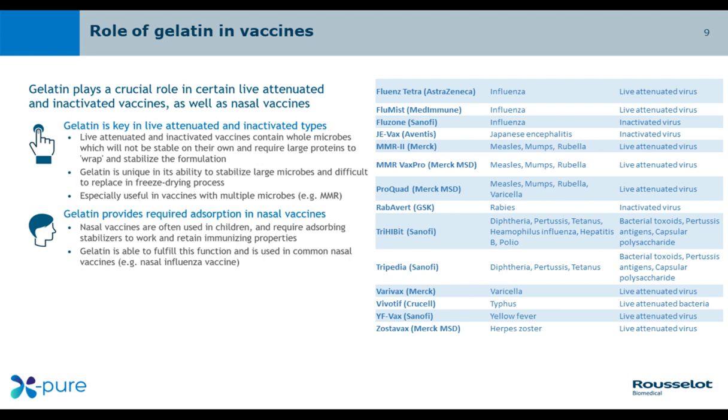As mentioned, gelatin has been a trusted excipient in the pharmaceutical industry for decades. On the right-hand side, we have listed commercially available vaccines that use gelatin as an excipient. It's worth mentioning that not only vaccines that use the parenteral administration route use gelatin, but also vaccines that are administered nasally. The first vaccine listed here is the Fluenz Tetra from AstraZeneca, which uses gelatin as well.